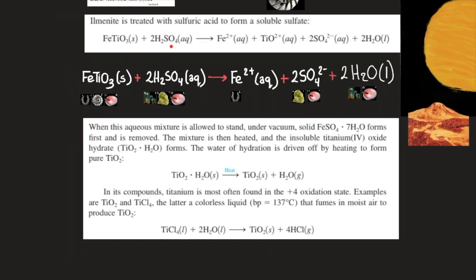Here's the formula of the reaction with sulfuric acid to form an iron 2+ ion, aqueous, and a sulfate ion, 2-, also aqueous, and water, which is liquid or aqueous. When this aqueous mixture is allowed to stand under vacuum, solid FeSO4·7H2O forms first and is removed. The mixture is then heated and the insoluble titanium(IV) oxide hydrate, TiO2·H2O, forms. The water of hydration is driven off by heating to form pure TiO2. TiO2·H2O solid with heat forms TiO2 solid and H2O as a gas.